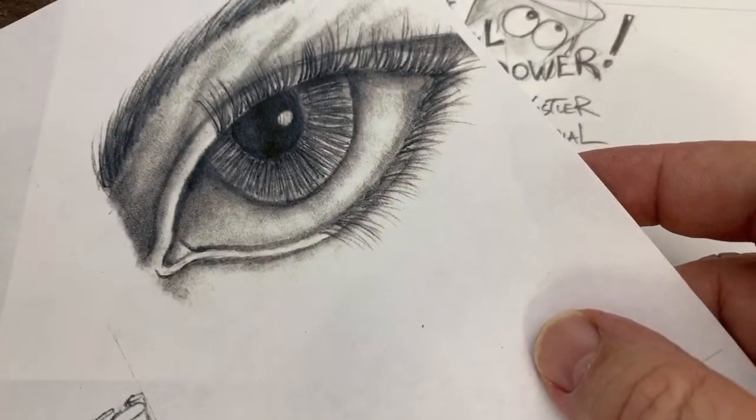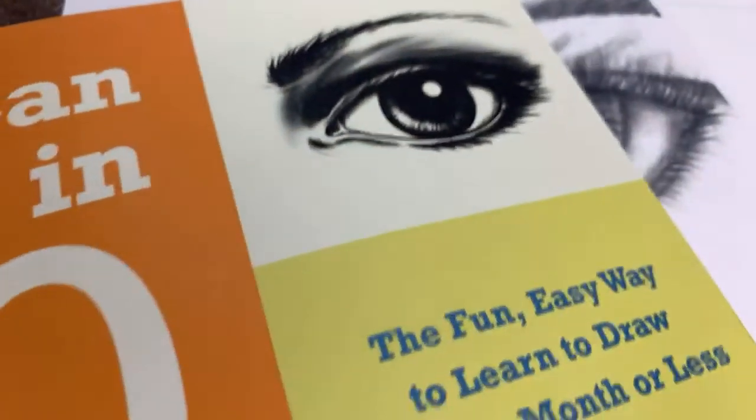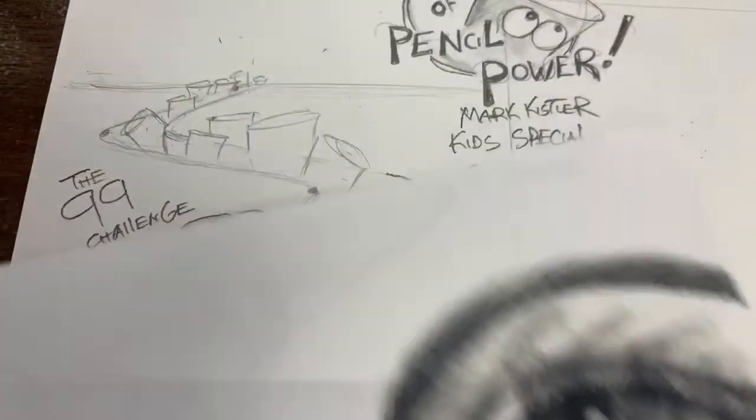So this is the eye lesson. We'll do the eye lesson. This eye lesson is actually in my book. You can draw them through. So we're going to do that. That'll be one of the days too. We'll draw that eye lesson, all right?